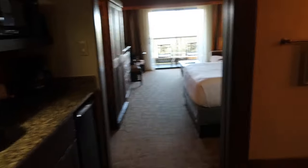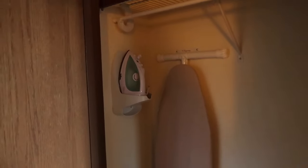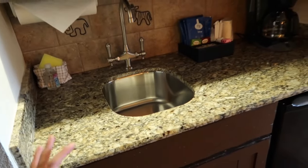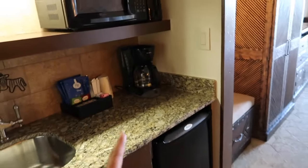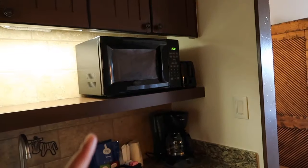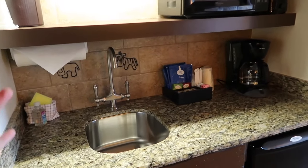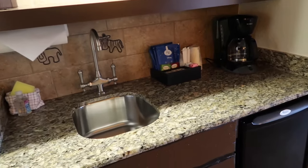Are you guys ready for a tour? So as you walk in, there's a little cupboard with an ironing board. Very nice. And on the other side there is a full-length mirror. Look at my snazzy outfit. And then we walk through and there's like a little kitchenette. So it's got a sink, a fridge, coffee maker but no kettle, a toaster, a microwave, and they do have plastic and paper cups, plates and cutlery and stuff, and tea and coffee making equipment.